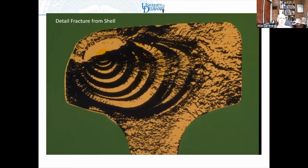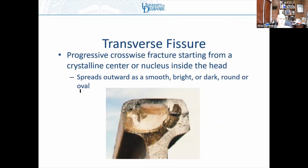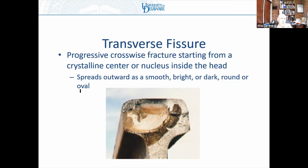Okay, so these are detail fractures from a shell. They all initiate at a shell, usually under rolling contact fatigue, usually on the gauge corner of the high rail. And by the way, as I said before, we see them in freight railroads, we see them in passenger railroads, we see them in metros. So these are found everywhere. A relative of this defect, but a different defect, is the transverse fissure. Now, when you look at this, it sort of looks the same, but it doesn't start at a shell up here. It starts at some sort of initiation point, a nucleation point over here.